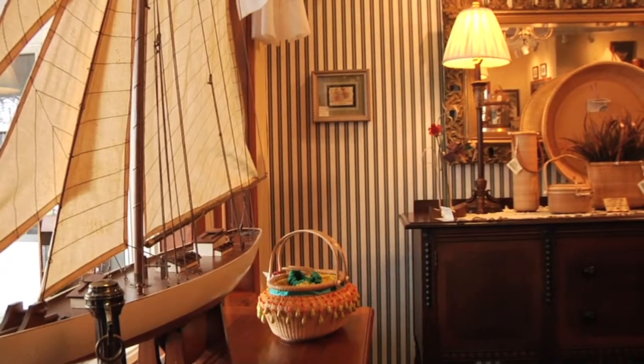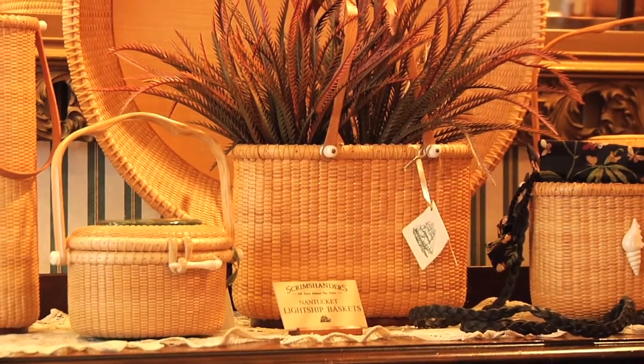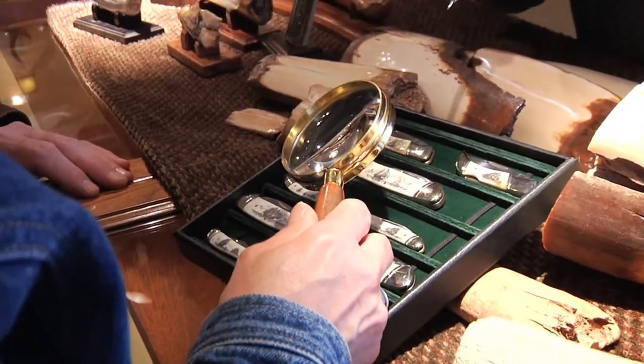In our Door County store, we have expanded our artists beyond scrimshaw. So we have a lot of artisans like woodcarvers, potters, basket weavers, Nantucket baskets, and also different ivory carvers, and a lot of knives. We have both production knives and custom knives.